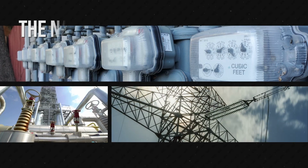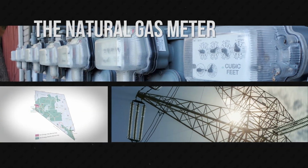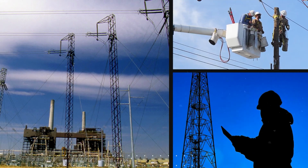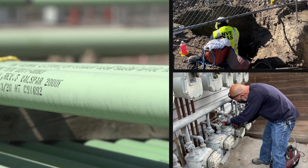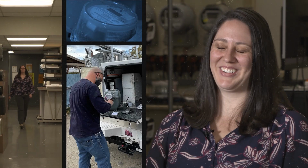In fact, there are thousands of miles of both power lines and gas pipes all across Nevada, providing everyone with electricity and natural gas to stay warm in the winter and cool in the summer. All of these power lines and pipelines need to be maintained and kept in safe working condition. So the employees and engineers at NV Energy are busy making sure that the electrical power lines above ground and the gas pipes below ground are in good condition, ensuring that they are operating as efficiently and as safely as possible. Today, we'll get to talk with two engineers at NV Energy.